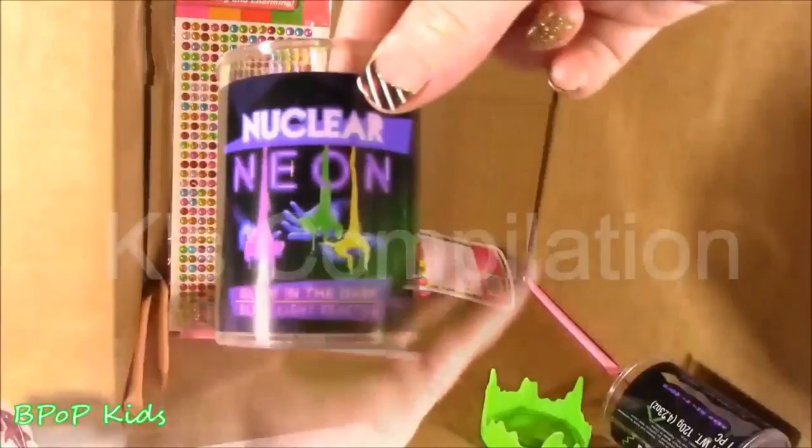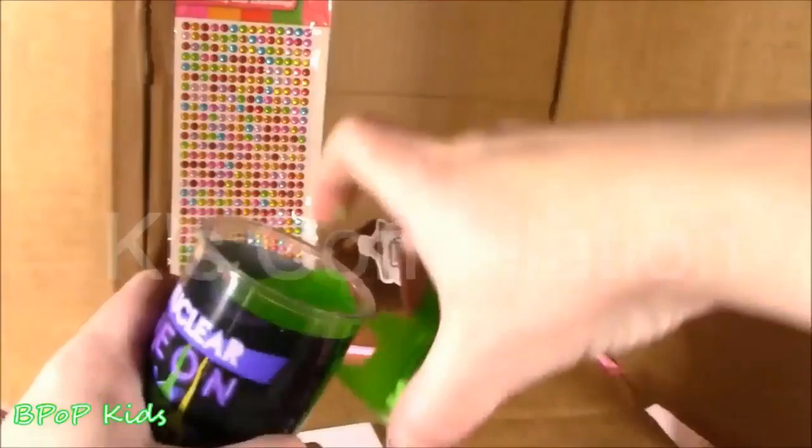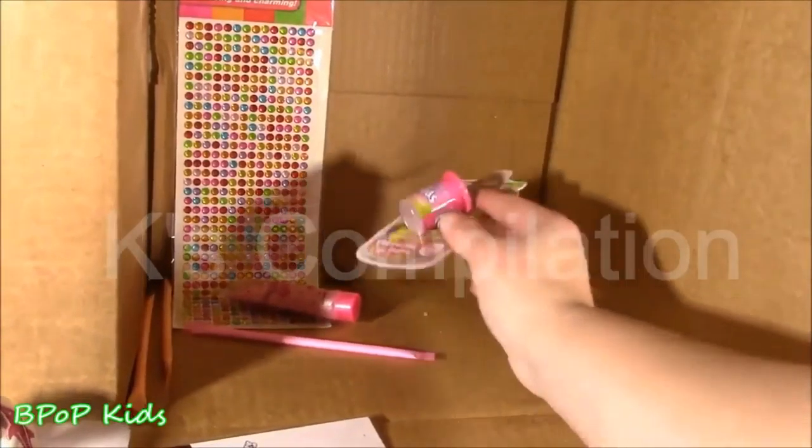Ooh, it's like slime. Called glow-in-the-dark black light reactive slime. They definitely had slime back then. Kind of cool. Add this to my collection. But this is new. I actually saw this at Five Below. You got it there. We got some.